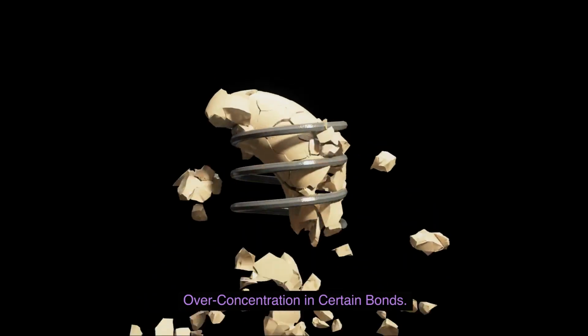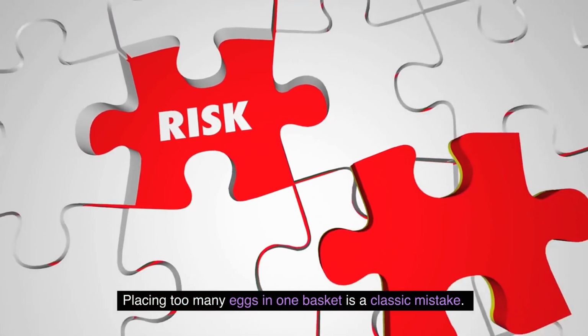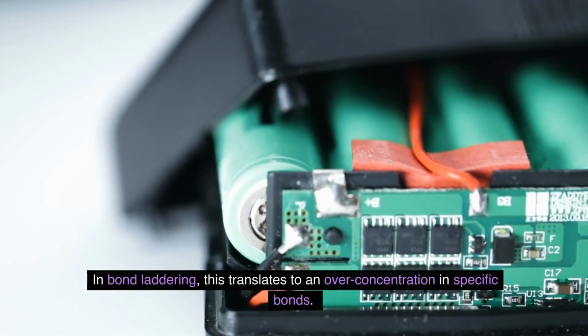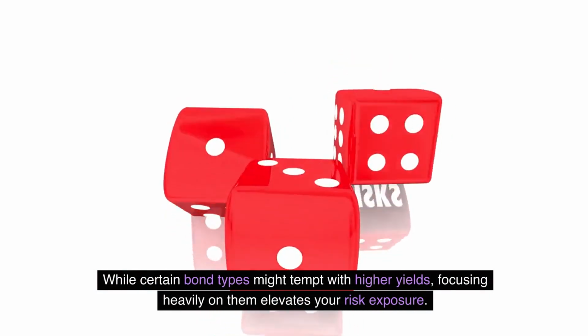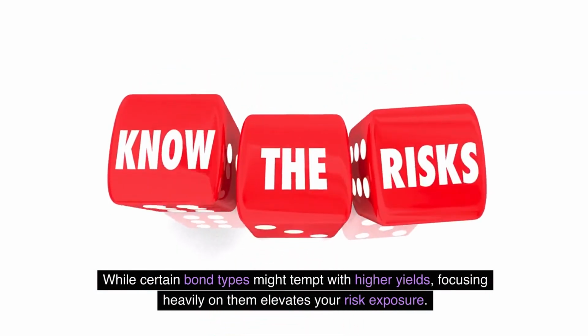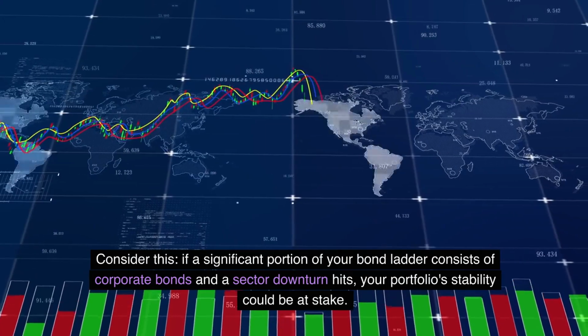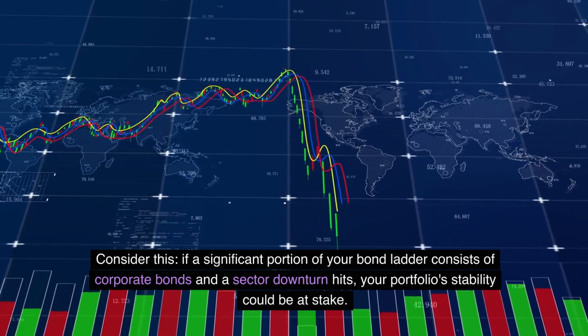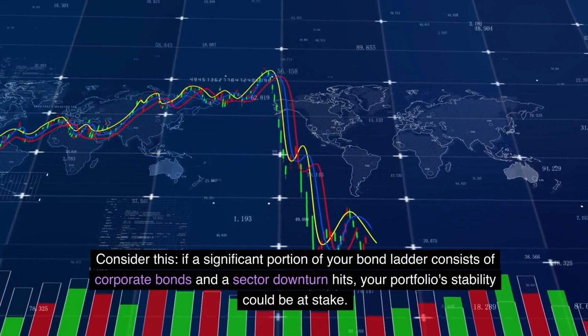Overconcentration in certain bonds. Placing too many eggs in one basket is a classic mistake. In bond laddering, this translates to an overconcentration in specific bonds. While certain bond types might tempt with higher yields, focusing heavily on them elevates your risk exposure. Consider this. If a significant portion of your bond ladder consists of corporate bonds and a sector downturn hits, your portfolio's stability could be at stake.